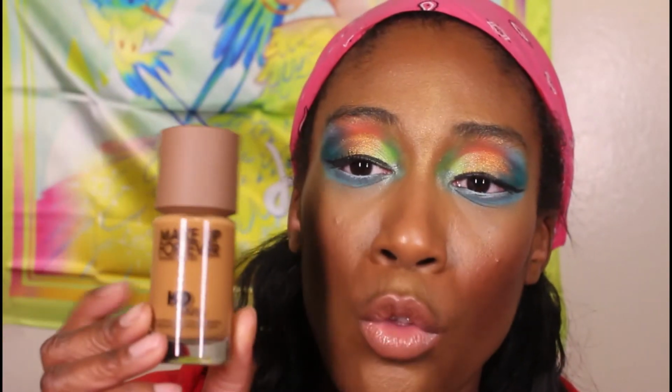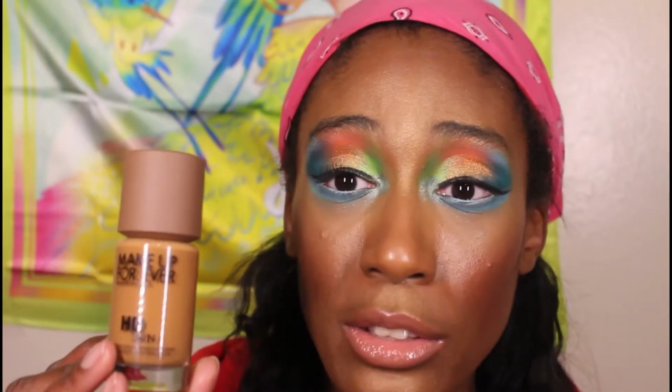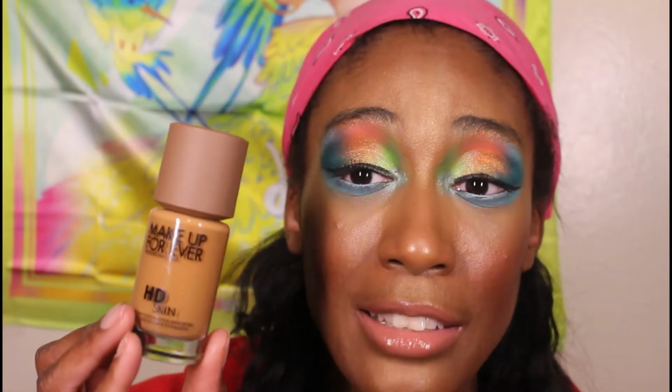I have the shade 4Y60, which used to be Y503. Now I feel like this oxidizes, so I got Y503. I know Tina the Fancy Face says she wears Y503, and you wear clearly not the same color, but I guess like her normal shade is my like winter shade or something, because to me this oxidized and it looks more like the Y505 that I used to wear.